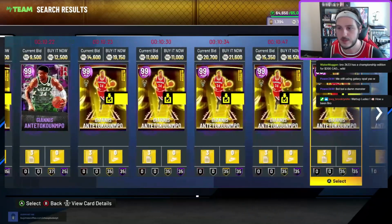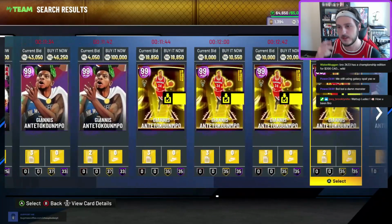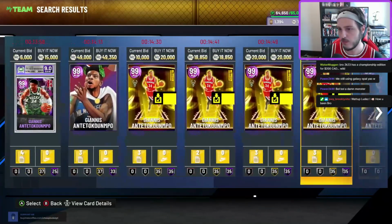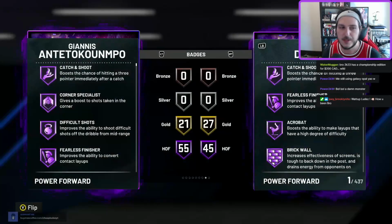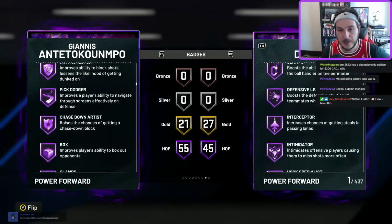Giannis is one of the most elite cards that you can buy for under 40K. Like, the highest I've seen this Giannis go over the past couple days is like 45K, which there's no reason you shouldn't be picking this card up. This is a difference maker right here. If you're building a squad that's on the cheaper side, this is a difference maker. You could easily lock down the best small forwards or power forwards in the game.